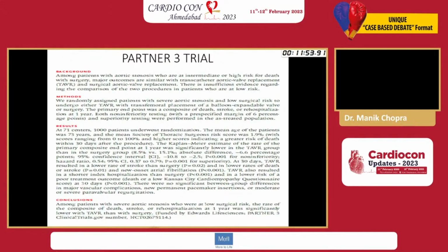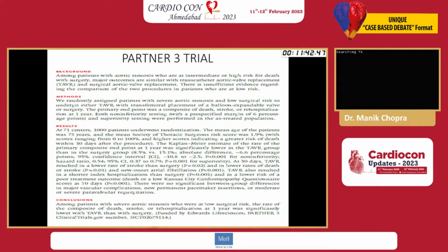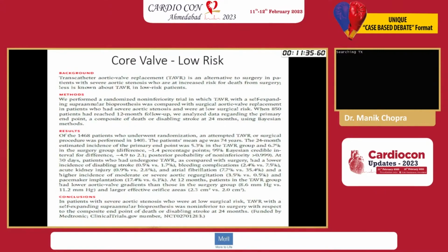In both these trials, PARTNER 3 is a trial for a balloon expandable valve. It says that in severe aortic stenosis with low surgical risk, the rate of the composite of death, stroke, and rehospitalization at 1 year was significantly lower with TAVR than surgery. And in the CoreValve low risk trial, in patients with low surgical risk, TAVR with a self-expanding supra-annular bioprosthesis was non-inferior to surgery with respect to the composite endpoint of death and disabling stroke at 24 months.